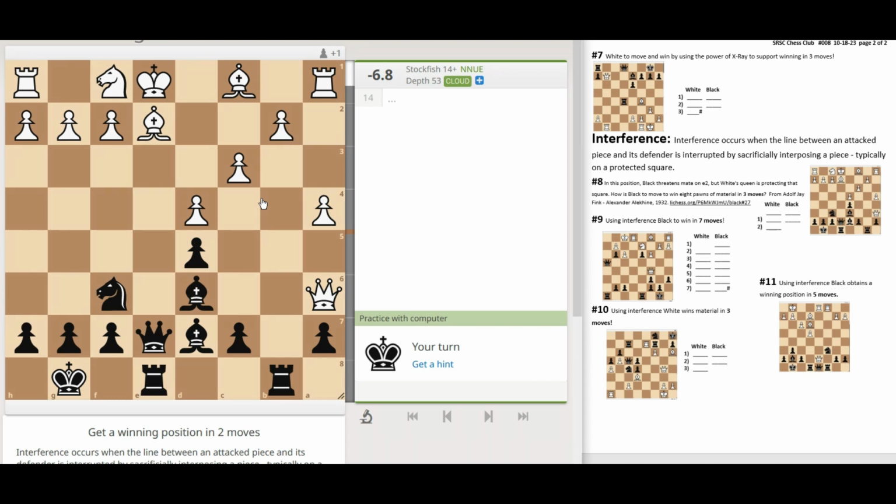Interference. Number 8. Interference is when you make a move. Well, the definition reads: interference occurs when the line between an attacked piece and its defender is interrupted by sacrificing and interposing a piece, typically on a protected square.